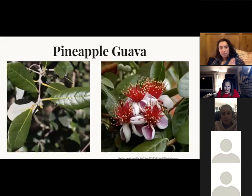I really like pineapple guava. I'm not a big guava person, but I think the fruit's pretty good. And you can actually eat the flower. So it's not fruiting right now, but it's flowering. But yeah, the flower has a kind of sweet pineapple, apple, minty fragrance, and it looks like this cool firework that you can see on the screen.